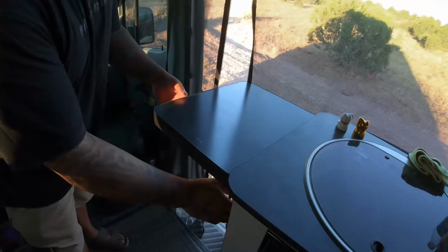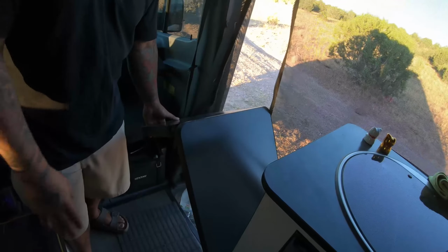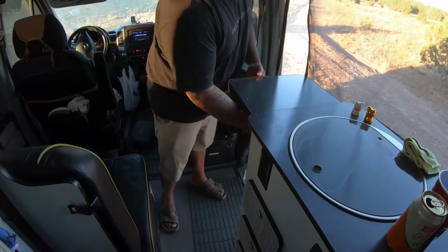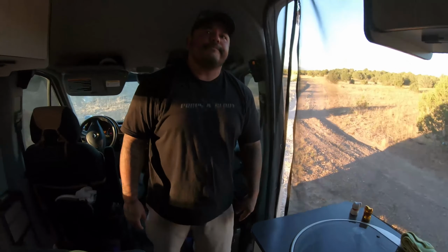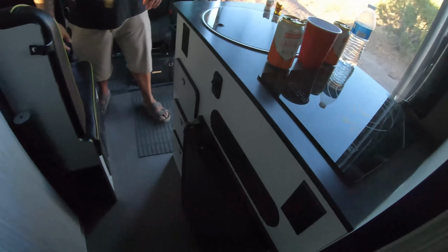Oh, that's nice. And then this will drop down as well, and you bring this cushion over here, and it makes a single bed. Oh, that's nice. Yeah. So you have the option if ever needed. Exactly. That's cool. And it looks like we got a little fridge over here.